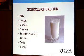Sources of calcium, again, your milk, your dairy products, yogurt, cheese. Salmon is a good one if your kid likes fish. If you're going to buy soy milk, make sure you buy fortified soy milk. Greens, tofu is a great one, and also beans.